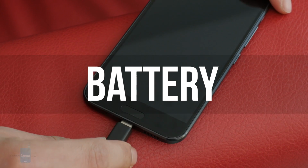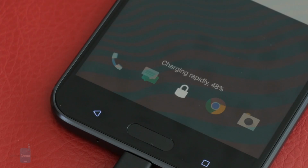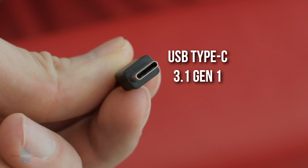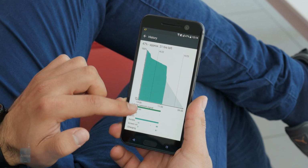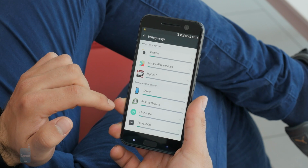In everyday usage, you can expect the HTC 10 to handle anywhere between a day and a half depending on how much you stress the device. If you game often, however, you'll feel like overnight charges are a must for peace of mind. This impression is corroborated by our custom battery life test, which kept the HTC 10 alive for 7 hours and 10 minutes, which is pretty decent but not excellent.